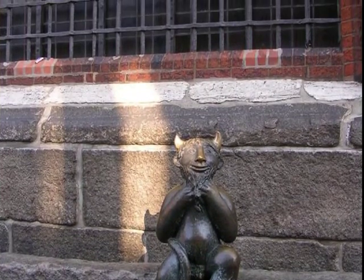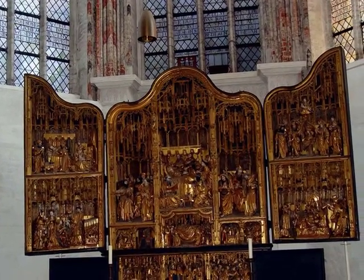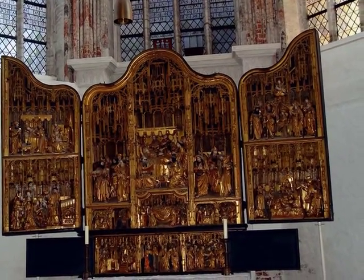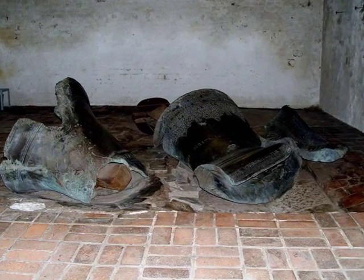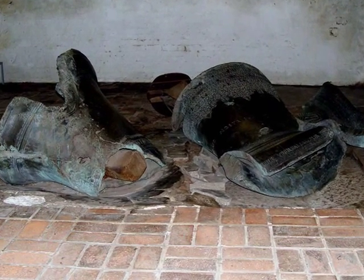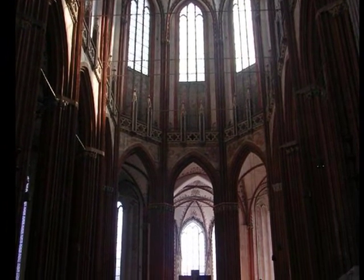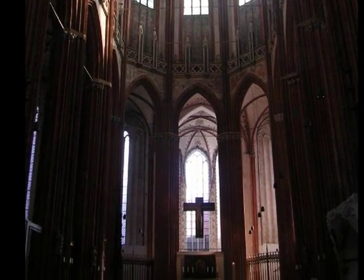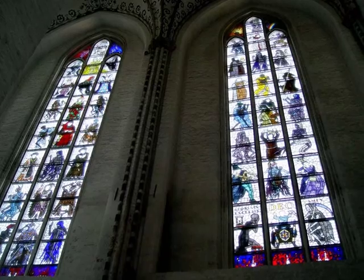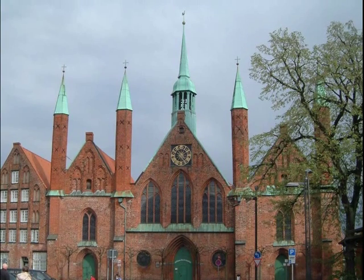And here is the devil in person. Wooden carvings in St. Mary's Church. Part of the bells that were damaged during the Second World War with the bombing of Lubeck. The church itself is Gothic in style. Beautiful stained glass windows. And there are those other churches, but I won't go into them.